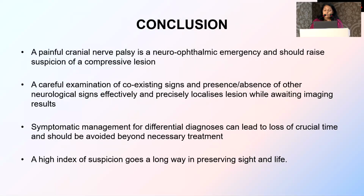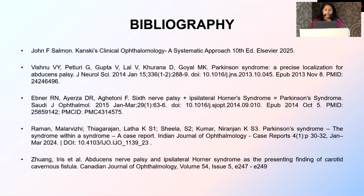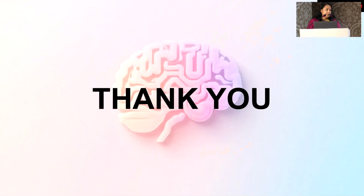This case is an excellent example of how a simultaneous multidisciplinary approach can lead to prompt and effective treatment of a potentially life-threatening condition. These are my references. Thank you.